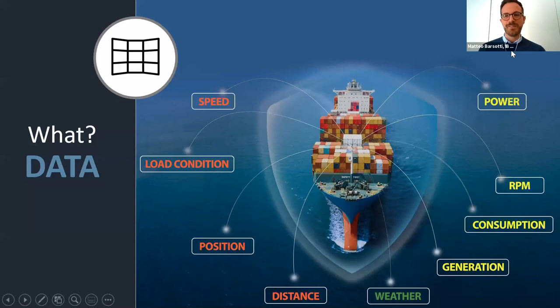Okay, I hope that you can see my screen now. Yes, sorry. Now the question is, what are the data needed to at least start a fleet remote control center? Here we have a minimum set of data. Data coming from the navigation side, like the speed, both over ground and through the water, loading condition, like draft and displacement, position in terms of GPS position, latitude and longitude, and direction and distance, both over ground and through the water, in order to evaluate the percentage of slip.